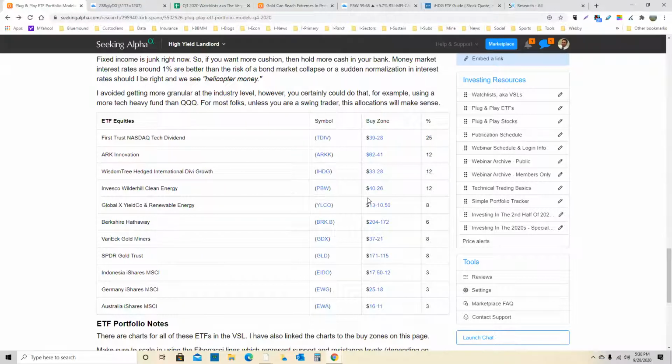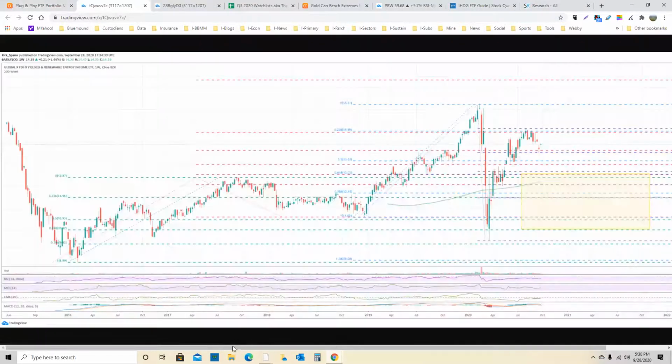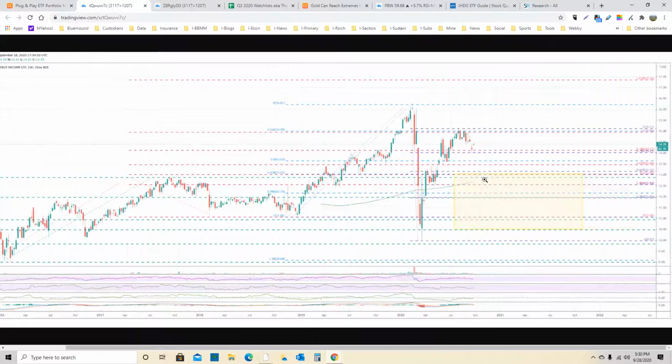So, I mean, this is going to do well. You're going to want to get it on a pullback. It's a little expensive right now, but it's close. Doesn't take much for it to bounce, to fall back down here in the next month or 2 or 3, and then back off to the races. So this area right here, just take a look at this and this. So right in here is probably a pretty good buy.